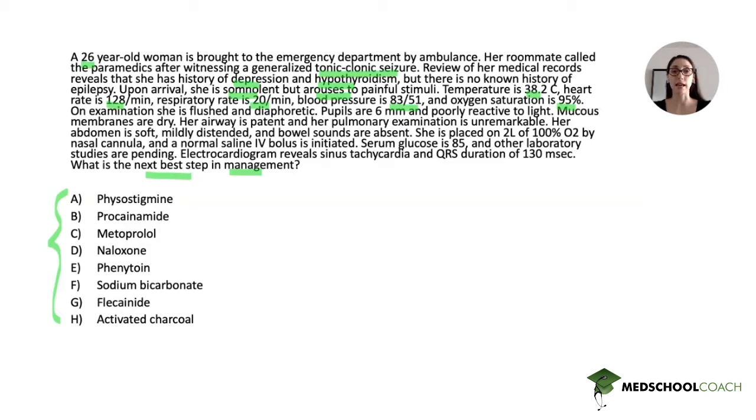We also want to highlight the key elements from the presentation. She initially had a tonic-clonic seizure. Now she has some somnolence, but she is arousable. And I always recommend highlighting abnormal vital signs, because often they're really important clues into what's going on. So the patient has a fever, is tachycardic, is slightly tachypneic, and is hypotensive. The oxygen saturation is acceptable. It's not perfect, and we would like to see it in the high 90s, but it's still relatively appropriate given everything else that's going on.